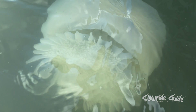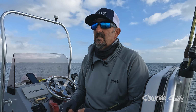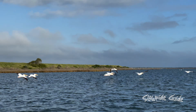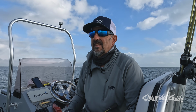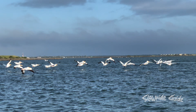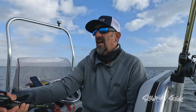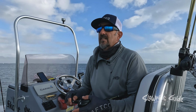We had some reddish egret, white pelicans. White pelicans are always a good sign of fish. You're gonna see a lot of different birds around. Some of them will lead you to fish. And the white pelicans, they are the lions of the flat. They eat anything they want. I've actually witnessed white pelicans just decimate keeper-sized redfish. They will dive in and herd them up to the shoreline. So there is nothing too big for the white pelicans to eat.